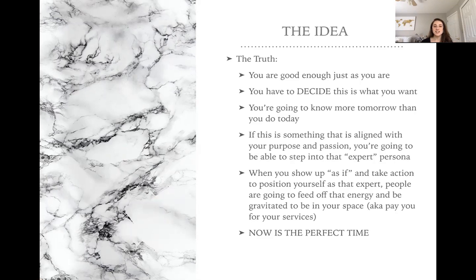And the last truth I want to tell you is now is the absolute perfect time. If you're waiting for the stars to be aligned, if you're waiting for the quote unquote perfect time, if you're waiting for certain money to come into place, if you're waiting for a green light from somebody else, chances are you're never going to start. You are the only green light you need. You are the only person who needs to approve. As long as you have that idea and you realize that it's coming from that place of purpose and passion, now is the absolute best time.